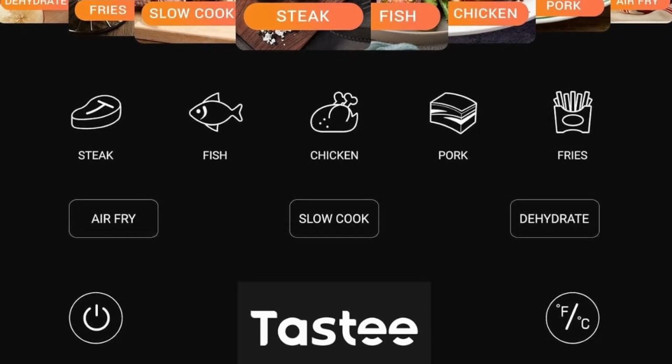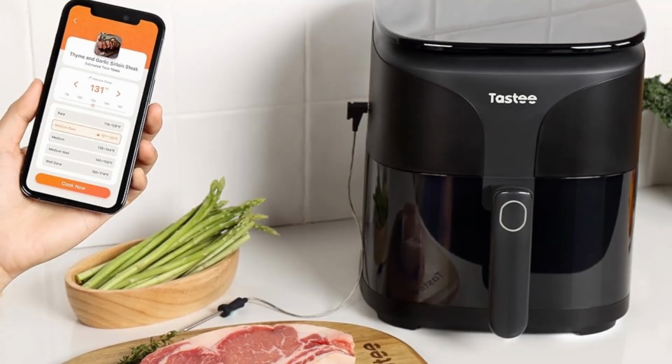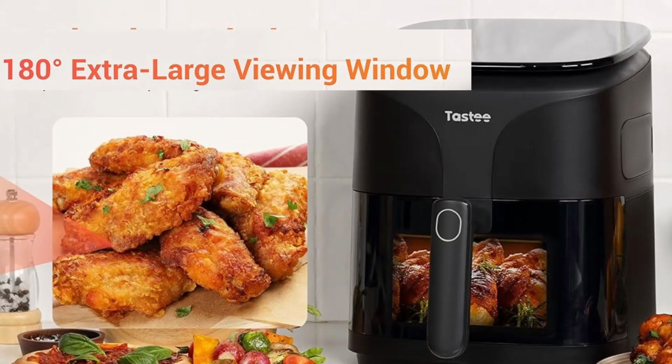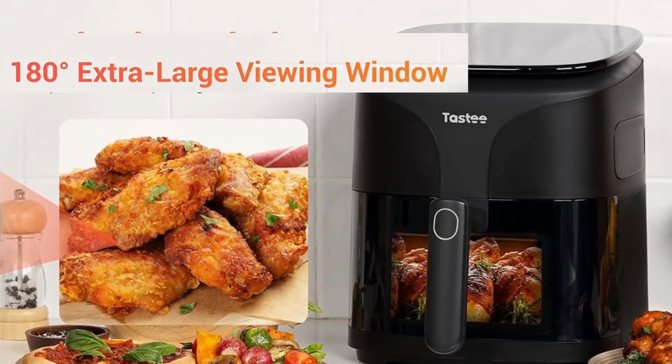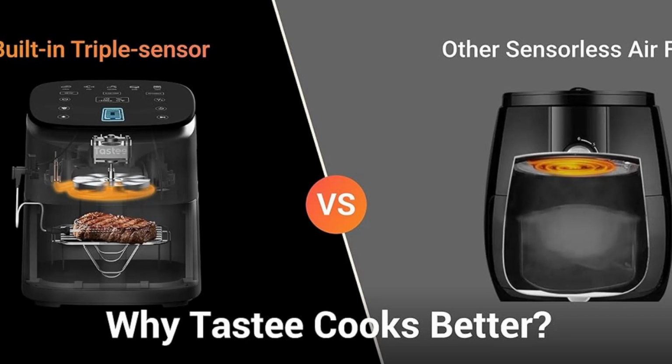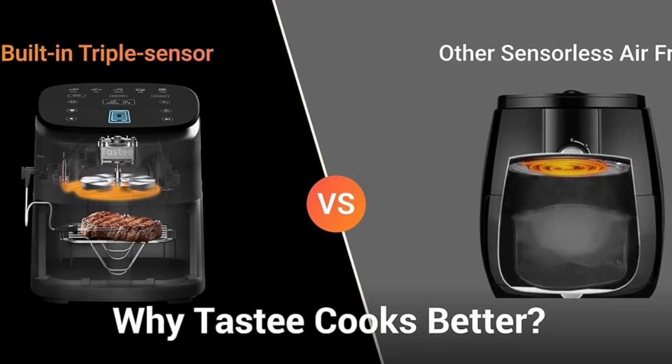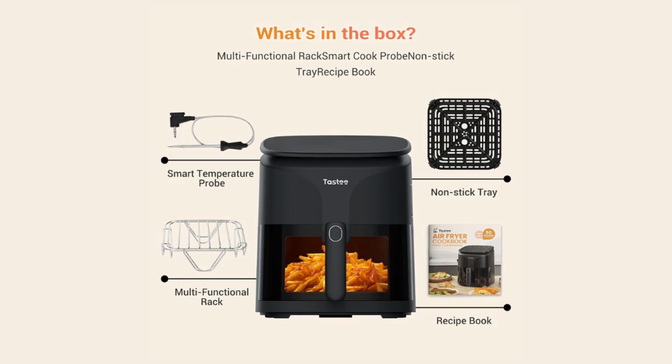1. Fast, efficient cooking. With its high-speed motor and ability to reach 450 degrees Fahrenheit, this air fryer cooks meals faster than traditional ovens or even other air fryers. Whether you're in a rush or just want to enjoy your food sooner, the Tastee Air Fryer delivers.